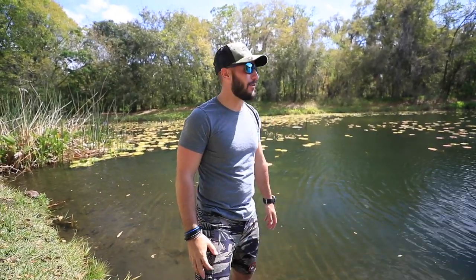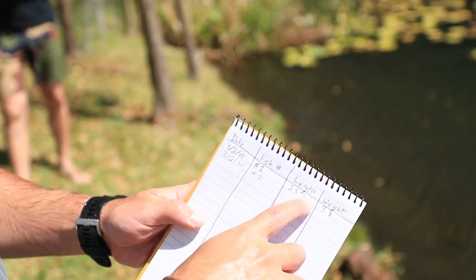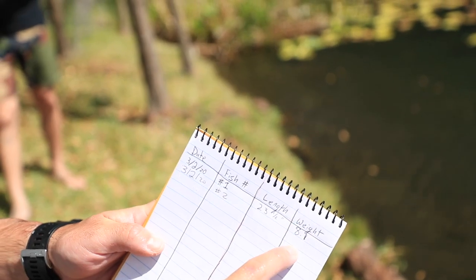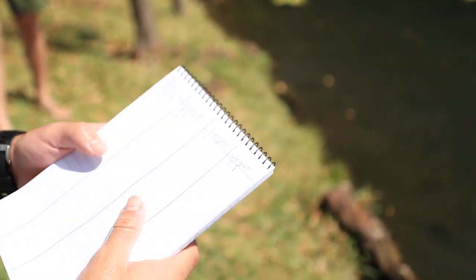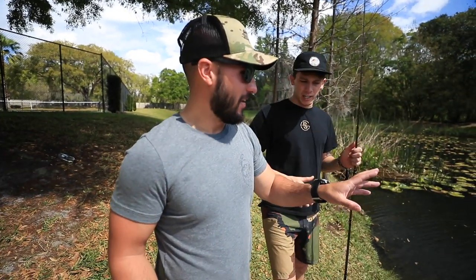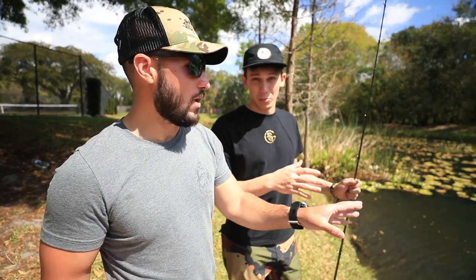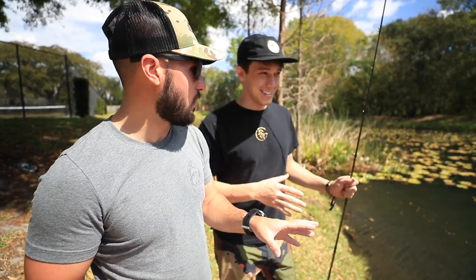There we go, 8.1. That's big. That's good right there. Got the date right here. That's today, fish number one, 23 and a half inches in length, 8.1 on the weight, and now we've got fish number two. I think we should let Tristan go ahead and go for fish number two. I'm gonna wait till the 10 pounder comes in. Oh, you want me to continue? Yeah. If we see the big one, we'll let you know.